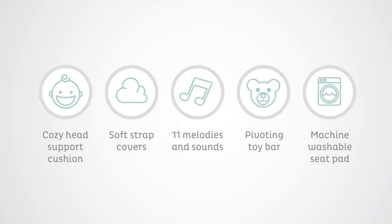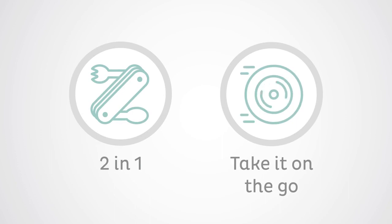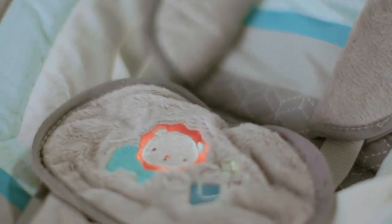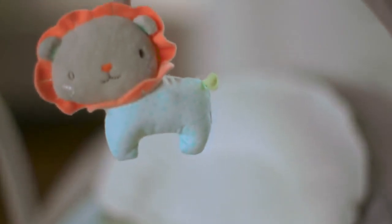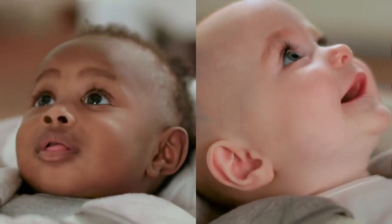You're getting so many of the features you want and need in a deluxe swing, plus a second soothing seat and the ability to take it wherever baby needs it. And like all of our Candler collection items, the Convert Me Swing to Seat features soft fabrics, adorable toys, and rich detail. The Candler fashion is perfect for boys or girls.